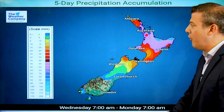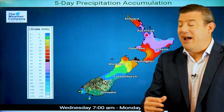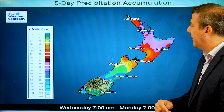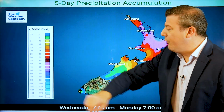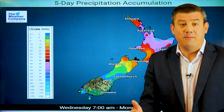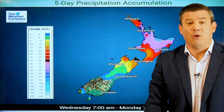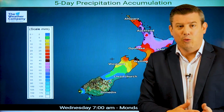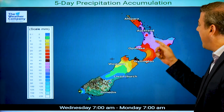Here is the rainfall before we get into the daily forecasts. Once again showing the next 5 days, right through until Monday morning on Queen's Birthday Monday. The area in pink is anywhere around 45, 50 millimetres. So that's a good amount of rain coming through, considering Bay of Plenty, like the rest of the upper North Island, is in a significant rainfall deficit, not just for this year, but last year as well. So that rain will be very welcome.